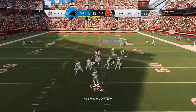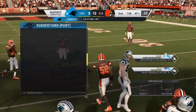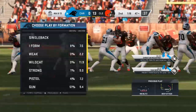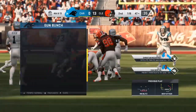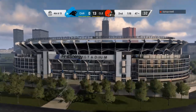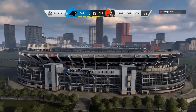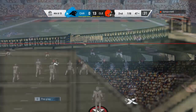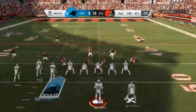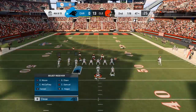3rd and long. It's Newton. Oh, he may have gotten lucky. Tried to dump it off underneath on the check down. Nearly picked. Instead, it's incomplete. Well, nearly another interception there. That would have been 2 drives in a row with a pick. He's got to start taking care of the ball way better than what we're seeing. Interestingly, that throw was probably worse than the one he threw the interception on last drive, but fell incomplete. He's coming. He's got 20.